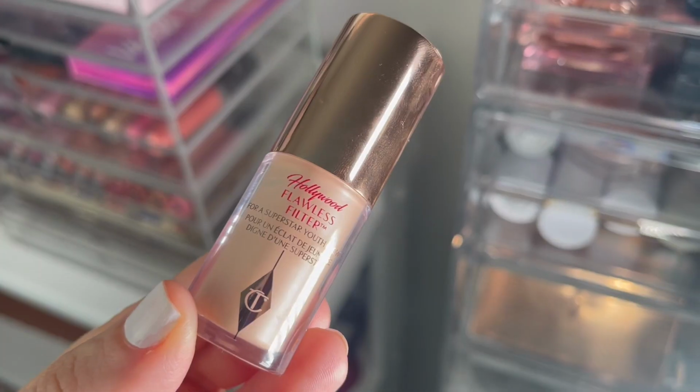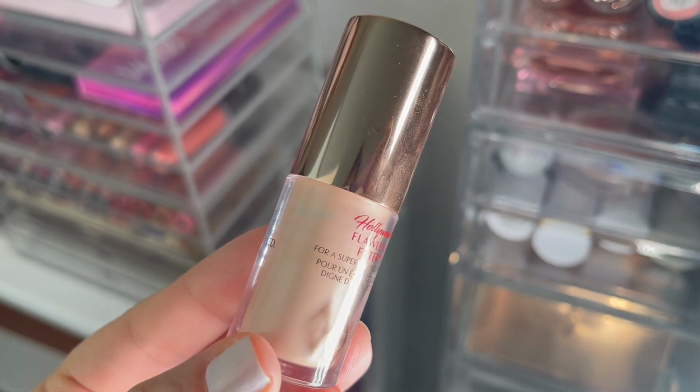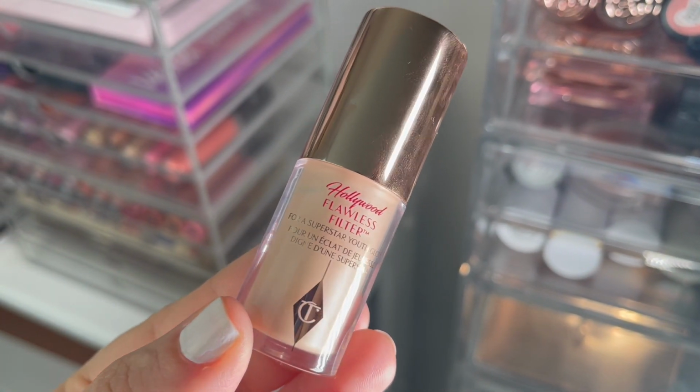Next one is also a repeat product. It's not a new one, but I had run out of it, and then I went ahead and bought it. This is the Hollywood Flawless Filter by Charlotte Tilbury. I use a shade too fair. And this one I ended up getting the travel size just because I had run out of the other one. I had the full size already. I haven't used it in a while.